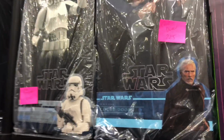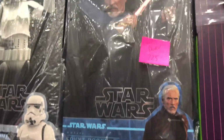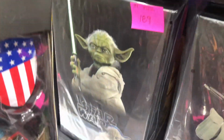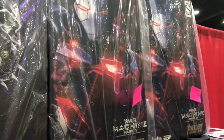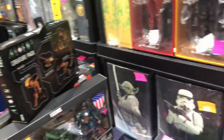Alright, we're at Comics to Games booth. I got the Stormtrooper and the Count Dooku. He looks great. He looks awesome. They got the Yoda too. I really do want to get the Yoda and the Count. Count Dooku and him would look great together. And got the War Machine, another good one. But their booth is a little small. We're definitely here just to sell.